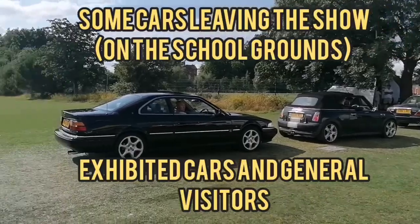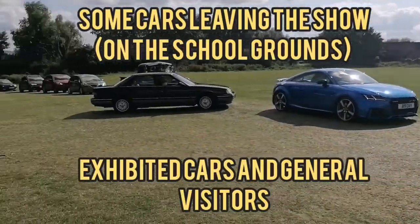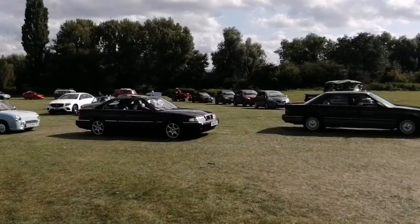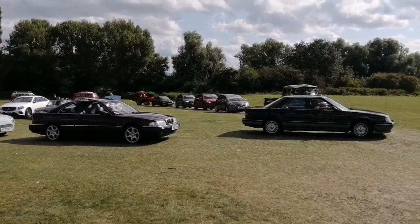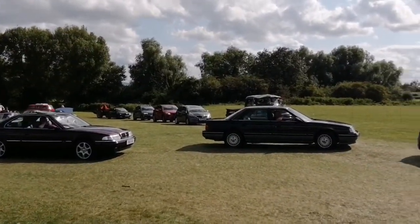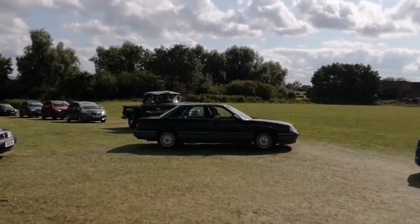To my cars. Even got the Jag Rovers here as well. Rover 800s here. We're leaving about 10 to 4 here. Traction's leaving now. This is some of the exhibitors plus the visitors here as well. No guesses which ones are the exhibitors' cars here.